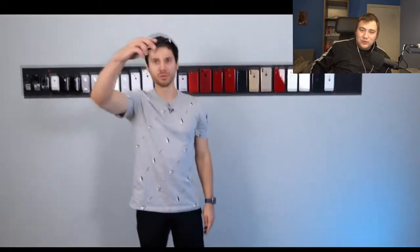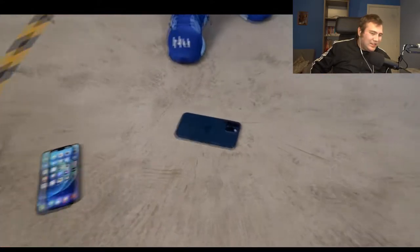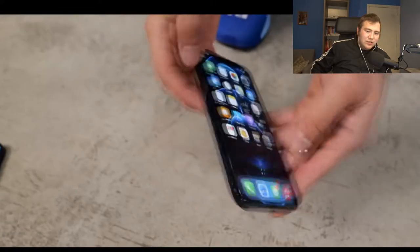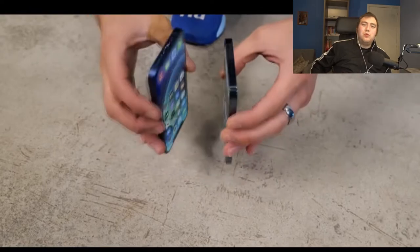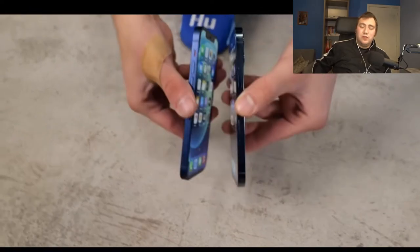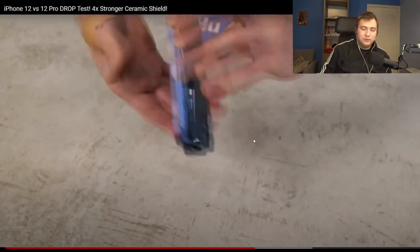My goodness. And the 12 Pro Series, 15 grams heavier. 3, 2, 1. Perfectly flat fall. Still not broken. That's mental. So I believe the 11 Pro and 11 Pro Max survived up until this point. Now we have to go even further. Overall condition seems stable, aside from scratched and dented.